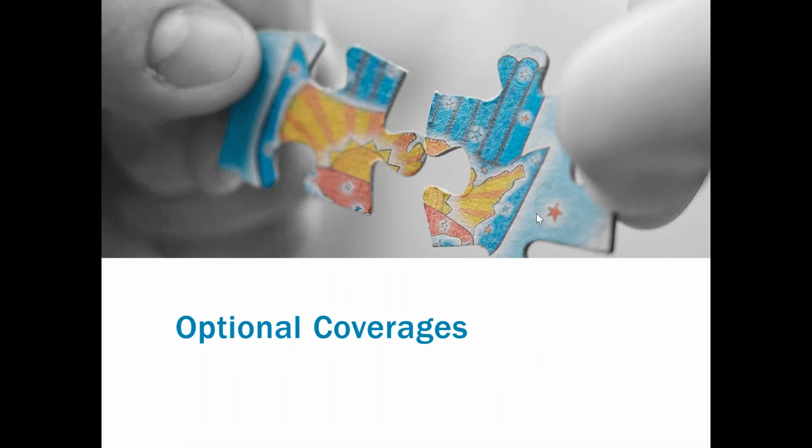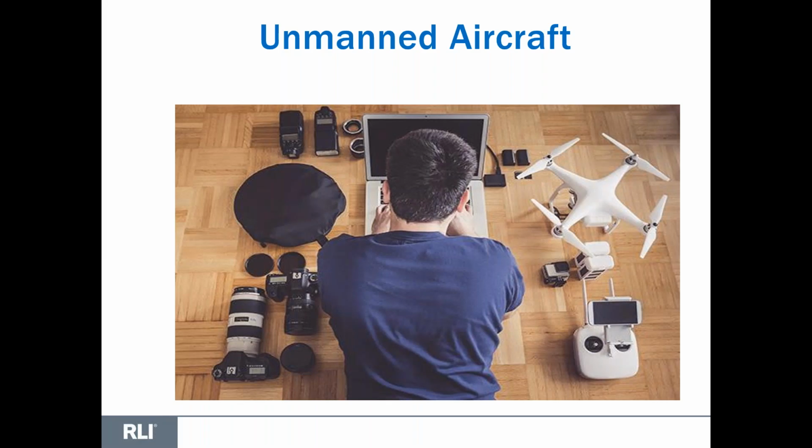I did want to touch briefly on our optional coverages, and really a couple of them that distinguish ourselves in the marketplace. We offer some optional coverages that I think some of our competitors do not. These are coverages that we've designed over time to cover different types of businesses outside of what the base policy would cover. The first one is unmanned aircraft.